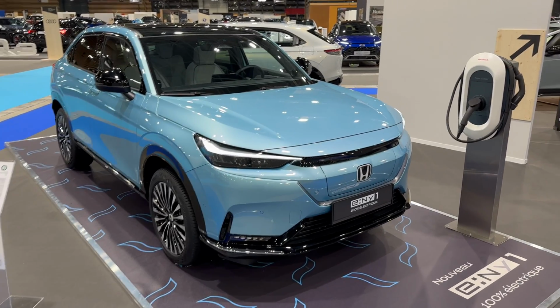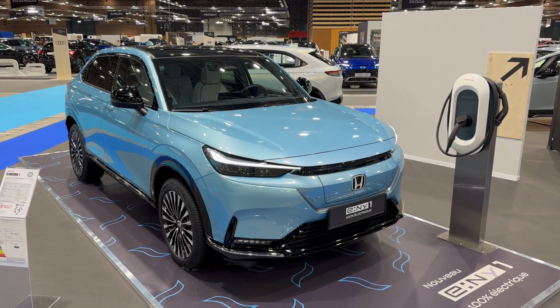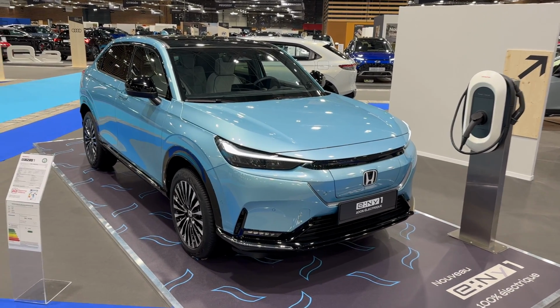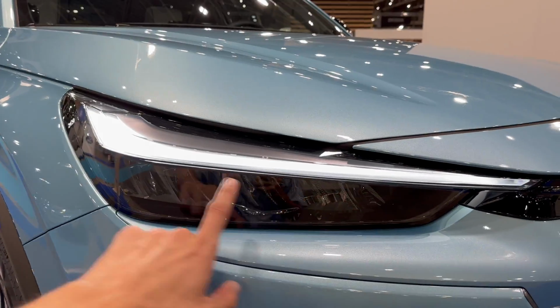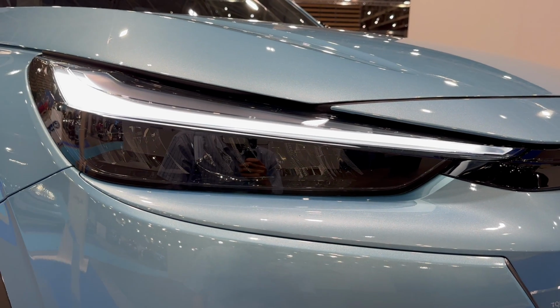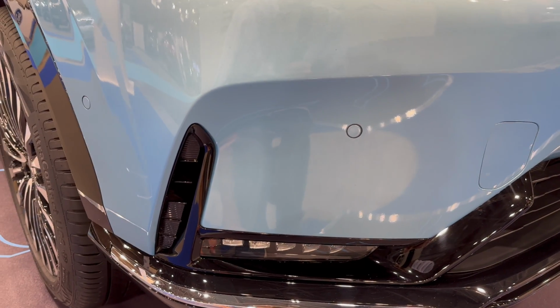What's different? Well, we have the charge port on the front, so the front is closed. Yes, a little awkward position for the charge port, but in some cases it's an advantage. Now, checking the car. We still have the daytime running lights on the top, which switch to dynamic turn signals or hazard lights. We have the reflectors for the main lights, for the long beam, and we have the LED fog lights at the bottom.